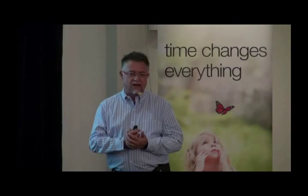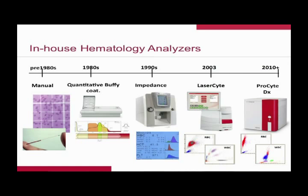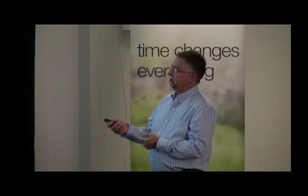Flow cytometry came into play with the laser side, and then the ProCyte uses various methods: flow impedance, flow cytometry, and fluorescence, and all these instruments produce some sort of graphics, as we mentioned before, and I'm going to talk to you a little bit about the graphics from the ProCyte. So this is a ProCyte, and this is a report, okay? Any of you guys use a ProCyte? All right, great.